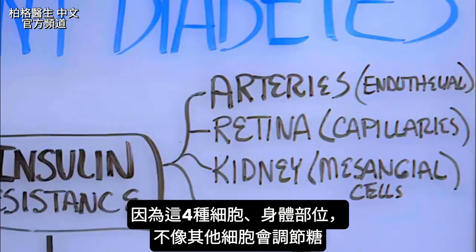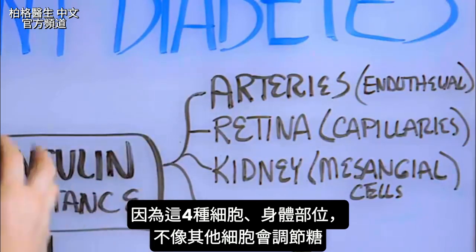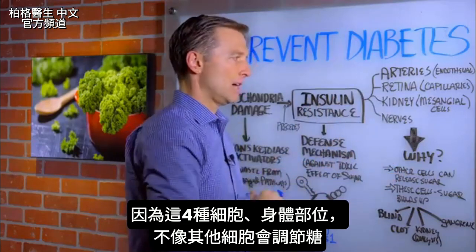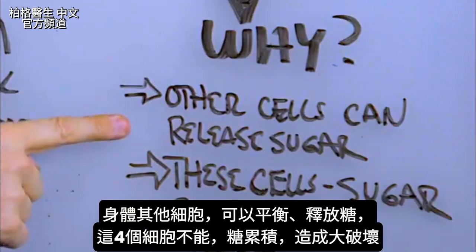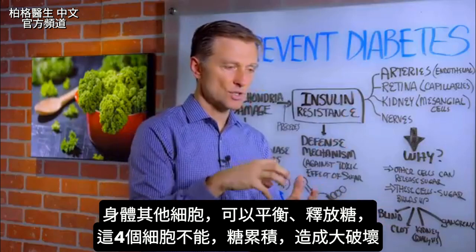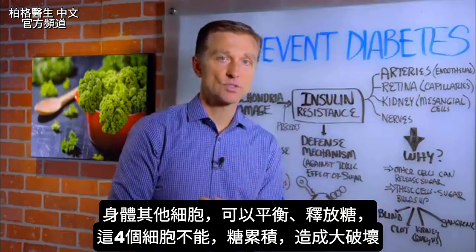And that is because these four types of cells or parts of the body do not regulate sugar like other cells. Other cells of the body can balance and release sugar. These four cells cannot. So the sugar builds up and creates massive destruction.